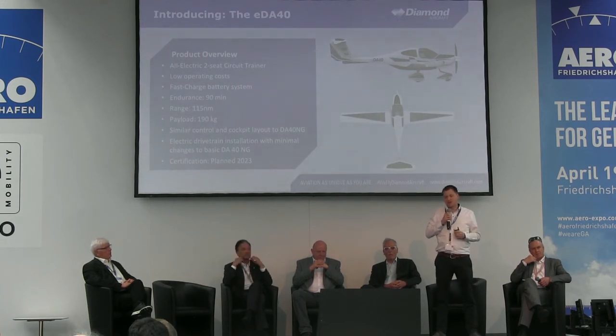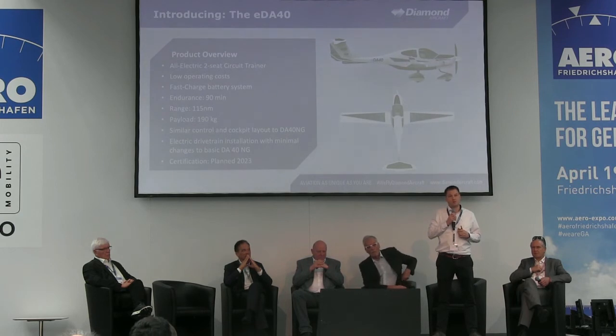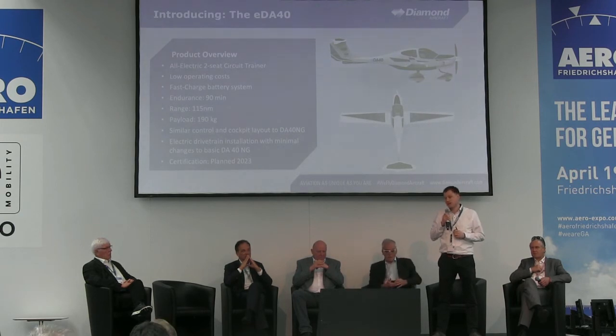About a couple of figures about the range and endurance. So the endurance, including the reserve, is going to be 90 minutes, and the range is going to be approximately 115 nautical miles. I must say these are based right now on our current models, and we are working up to building an electric prototype to actually verify them in flight.